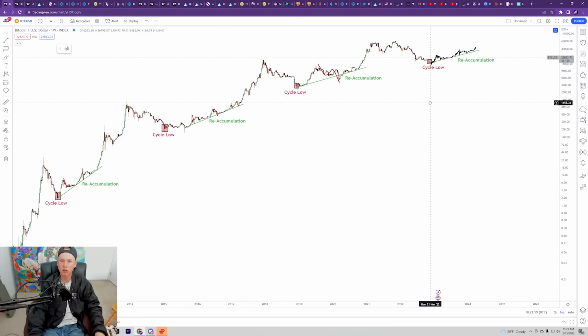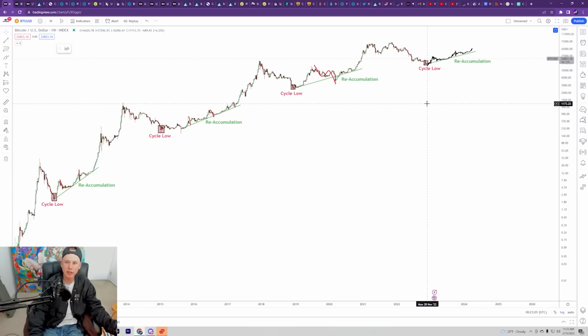Now this takes us to our current cycle today, and the reason why we're talking about this is because I believe that this cycle is going to behave a little bit more accordingly to the very beginning of our first two reaccumulation cycles. Because of the fact we had such a massive expansion off of our range lows at the very bottom of our cycle, it makes sense as to why we saw such an extended correction on the way back down. This was a 70% correction.